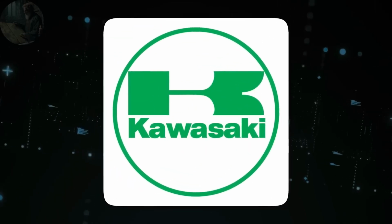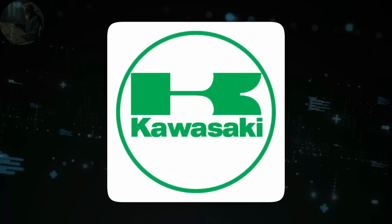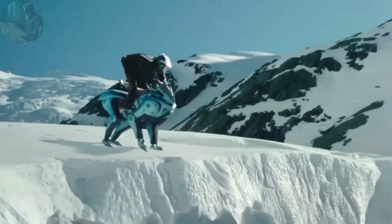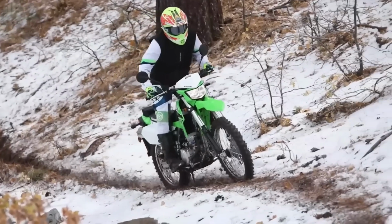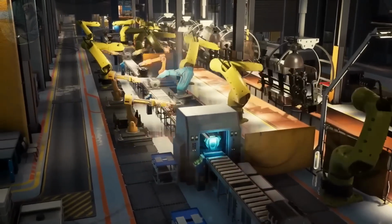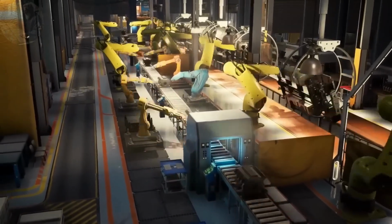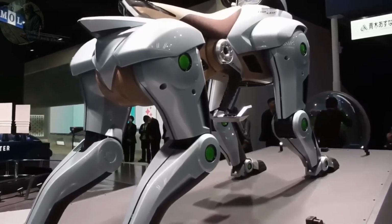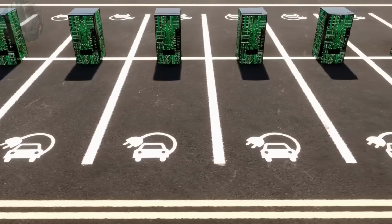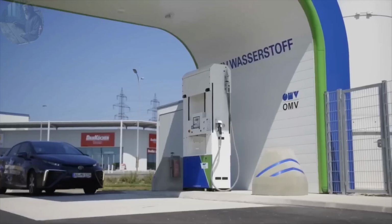Then there's the cost. Kawasaki hasn't released a price, but it won't be cheap. A hydrogen-powered, AI-controlled, rideable robot isn't going to be priced like a mountain bike. Until production scales up, Corleo will likely remain a high-end concept, more in the category of luxury tech than everyday transport.